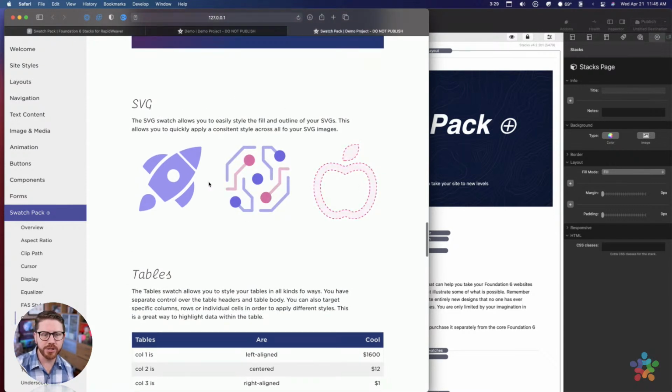SVG, similar to Font Awesome 5, just allows you a really simple way of styling your SVGs. So you can set the colors. Inside the SVG stack, you can actually set a color, but this allows you maybe to define a uniform style across all your icons on the page. As you can do some hover effects and stuff like that, as you can with any swatch.